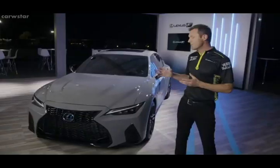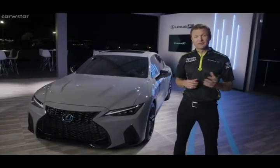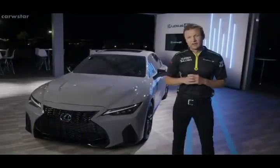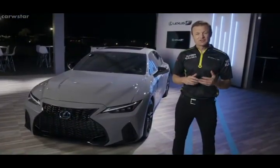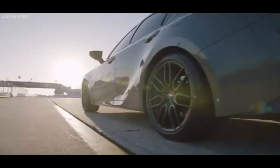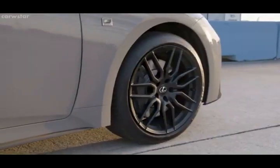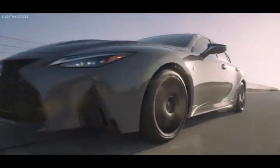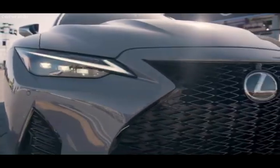Now you might be wondering what makes the Launch Edition different than the IS 500. Well, on the exterior, two things, the color and the wheels. Let's start with the color, Incognito they call it, and I think it's fitting for a car that truly is a sleeper. Now the wheels are 19-inch, 7-spoke forged alloys, BBS, in matte black that look pretty menacing. They work so well with the spindle grille up front.